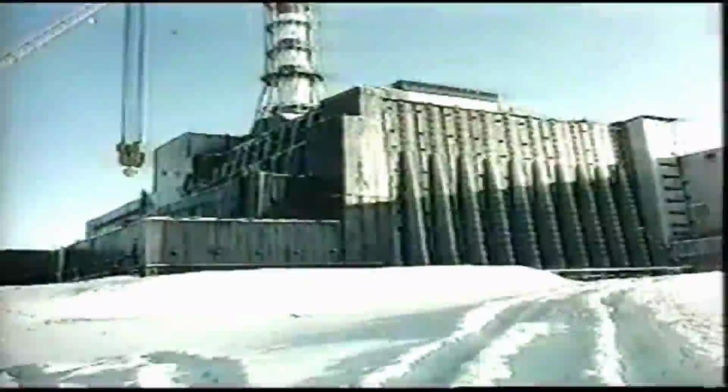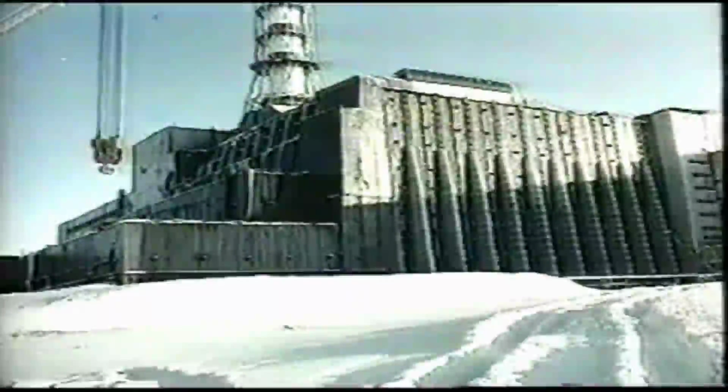The shelter seems to be solid, but tons of nuclear fuel remain under an unsealed sarcophagus. Steadily corroding and resting on unstable foundations, the shelter becomes ever more dangerous. The Chernobyl problem is still unresolved.